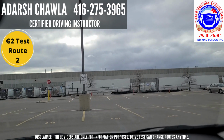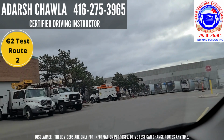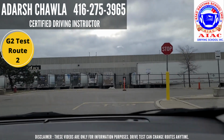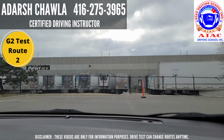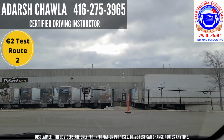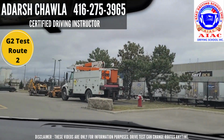Okay friends, now we are going to the G2 test route in Brampton, route number 2. Again, they ask parallel parking and a three-point turn here in the testing center. We are not allowed to do parking here, so we are going to skip it. And at the stop sign, make sure you stop completely, and then turn left here.